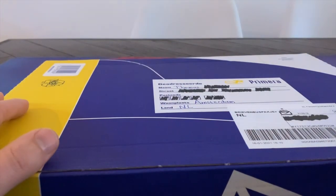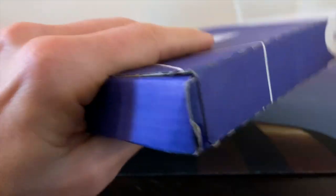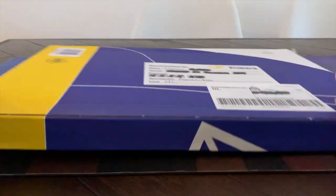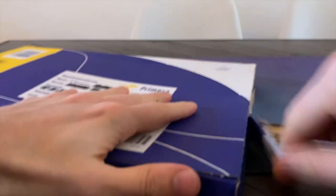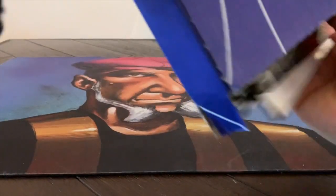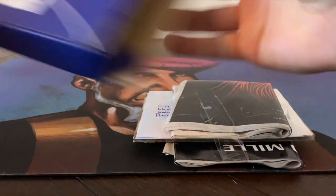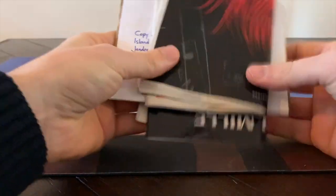I'm gonna start with this big bad boy. Let's see. Just gonna try to rip it open. Doesn't really seem to be clear in opening. Yeah, this is it. There we go. What's in there? Oh yeah, just a few cards. Wow. You know, that's all there is in there.